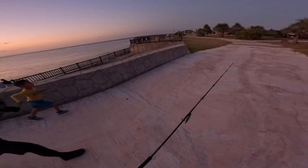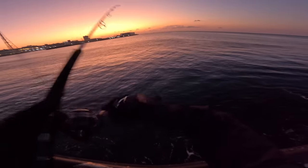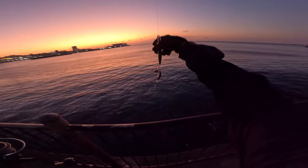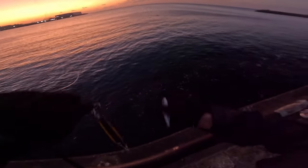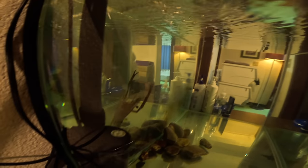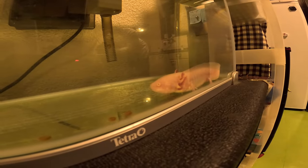Just saw something big go. Where do you fish? Over here. The lure foul. Hey! Small fish, yeah. Bye bye! It's pretty dark. Probably gonna turn the camera off. If we catch something, I'll turn the camera on. Shrimp on there. It doesn't move all day. Don't eat.